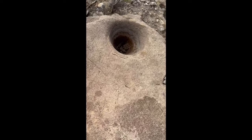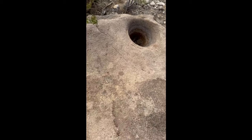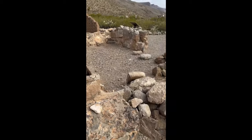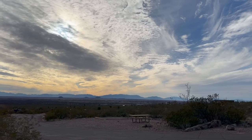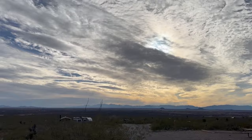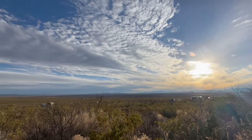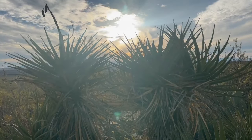Here's one of those Indian bread things. Unfortunately, this one has some kind of poop inside of it. But this is up here by Frenchie's cabin. The remains of Frenchie's cabin up at Oliver Lee. Looks like it's gonna be a cool sunset. Yeah, it should be a good sunset.